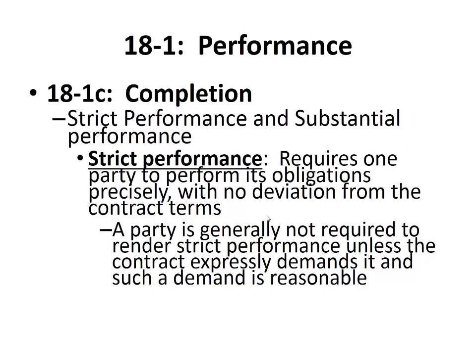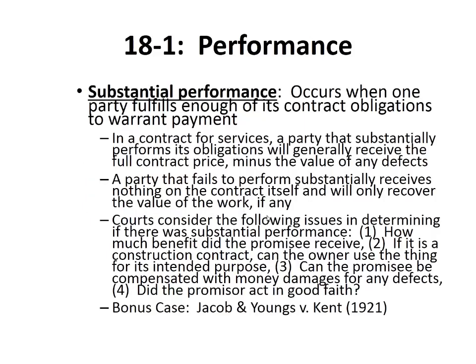When we talk about completion of a contract, strict performance requires one party to perform its obligations precisely with no deviation from the contract terms. A party is generally not going to be held to this standard unless the contract expressly demands it and such demand is reasonable. Again, this is not going to be enforced very frequently. What we see much more frequently is what we call substantial performance. It occurs when one party fulfills enough of its contract obligations to warrant payment. In a contract for services, a party that substantially performs its obligations will generally receive the full contract price minus the value of any defects.